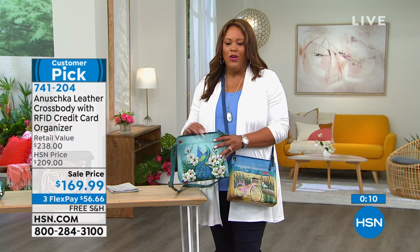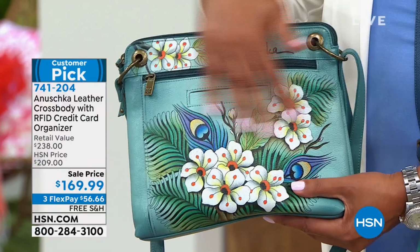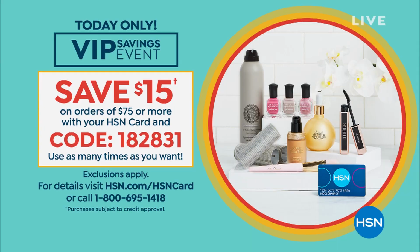But I also love, look at how beautiful the peacocks are. It just speaks beautiful emotion here. If you love birds, you love watching birds. The back is just as beautiful with that hand-painted Anuschka signature. And I just think that when you purchase something so beautiful, such a boutique find, you're gonna feel special, especially that you're helping these artisans.